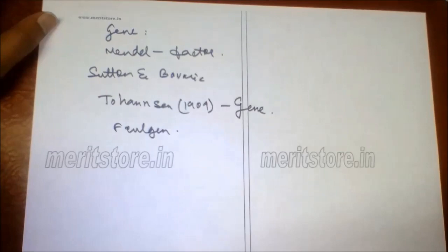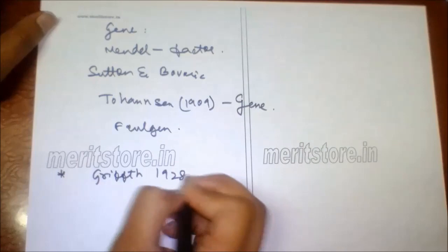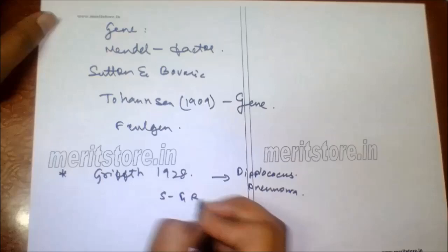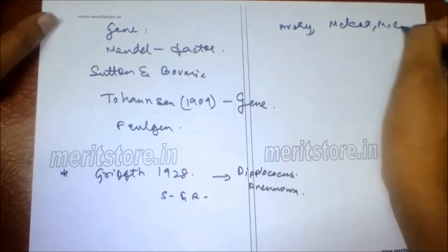So DNA as a genetic material was first experimented on by Griffith in 1928. He used the bacteria Diplococcus pneumoniae. So it contains S and R strains. We have to remember this. Then comes Avery, McLeod and McCarty, the work to determine the biochemical nature of the transforming material.